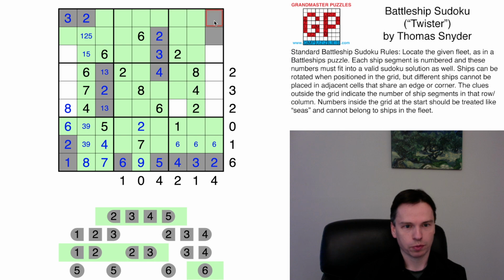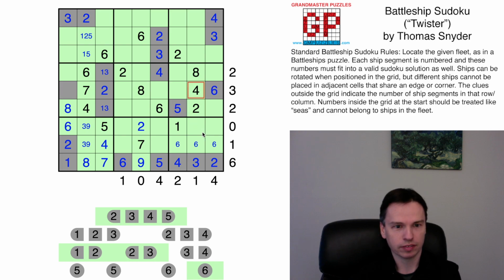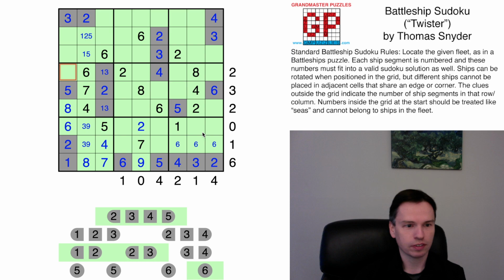That makes this the 4, 3. Mark that off. The 2 row is done. The 3 row is nowhere near done. This 2 column is not done. I think that will finish the space. So these are the remaining subs. This is 5, 6, and 5. Last spot for 9.